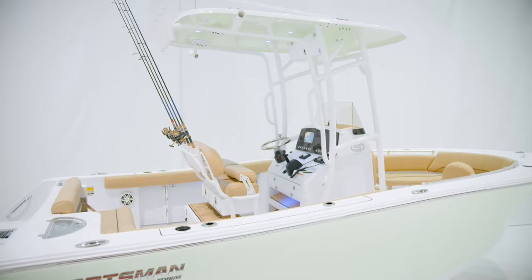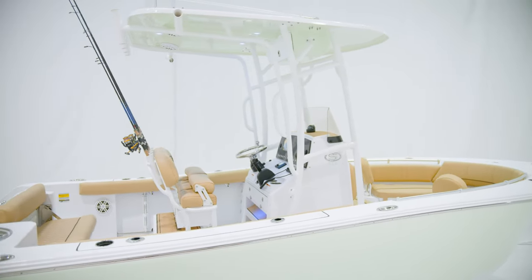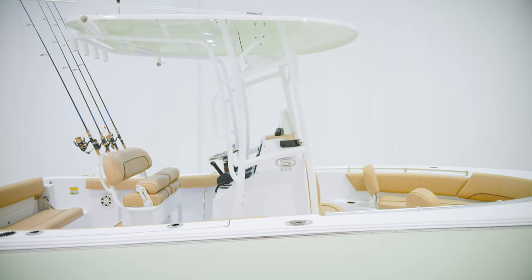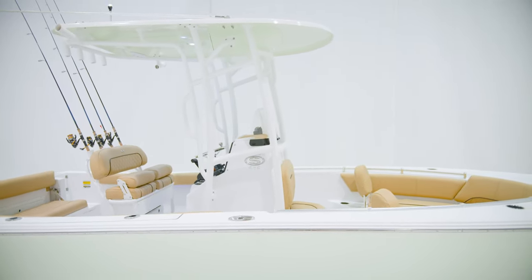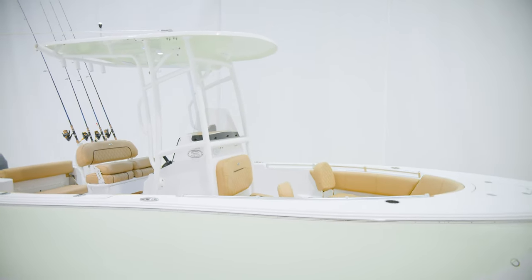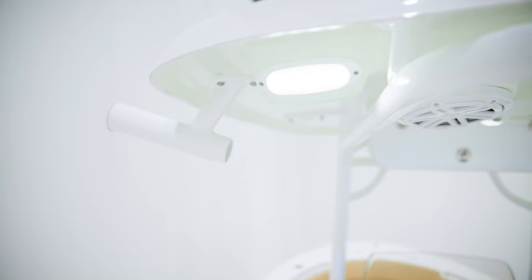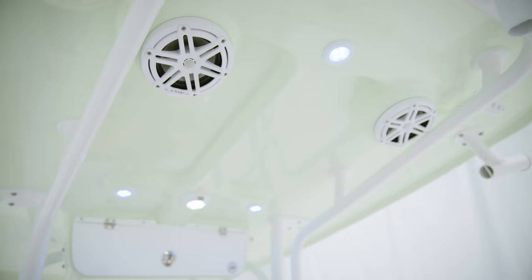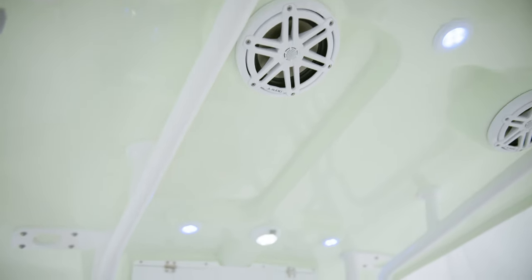Switching our attention to the top, another option which is included in the Platinum package. The oversized fiberglass hardtop. It protects the helm and provides plenty of shade. This top is packed with convenience features including front and rear white spreader lights, red and white map reading lights, rocket launchers across the back, two additional speakers, and welded plates ready to accept Taco outriggers. The underside of the hardtop is color matched to the hull sides to complete the boat's color scheme.